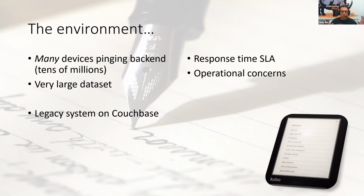So when Kobo Rakuten came to us and told us, okay, we have this scenario, the two things that they most cared about were, first, what is the response time? By response, I'm talking about how many of the requests will complete by X amount of time, and what is the variability of that? Can we be certain that we'd always hit that limit? And the other thing is operational concerns. How can I run this system in production? How can I make sure that I don't have to worry about this?